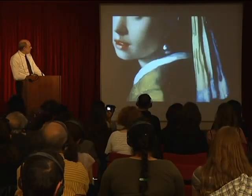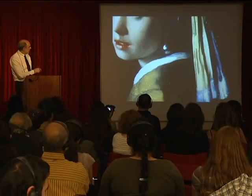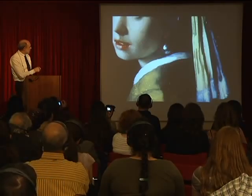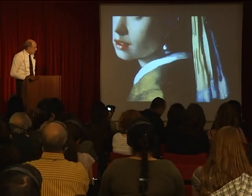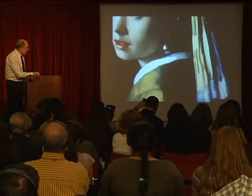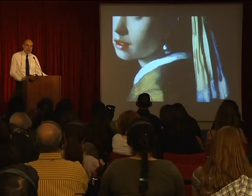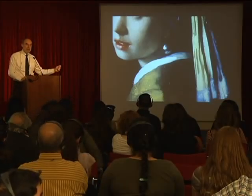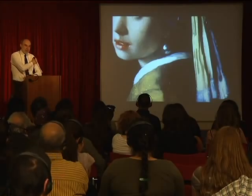So here you have a closer detail with the pearl, with the highlights here. There's a little highlight over here as well, around the lips of the girl. The color that reflects the light up here under the pearl and the cheekbone. But you also see certain highlights out here in her yellow-green dress. Highlights that we cannot interpret as helping us to understand how the dress really looks. What is the nature of this blouse of hers?